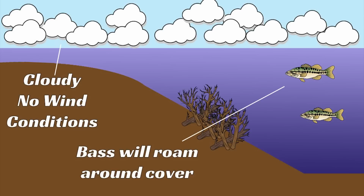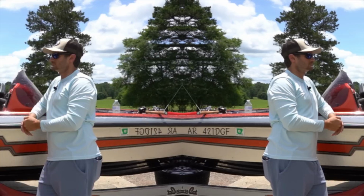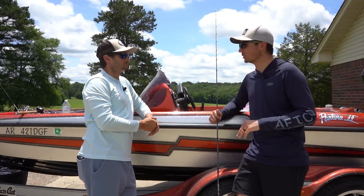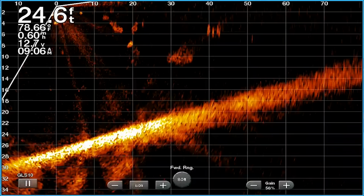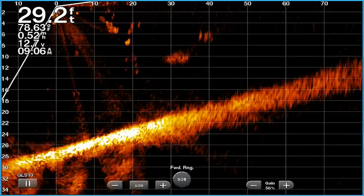But when it's cloudy and no wind, those fish tend to roam more, and without the wind, they don't really position anywhere. So if you look at some of these sonar recordings we have here, you'll see there's bait everywhere on these areas, and these fish are just kind of randomly chasing bait fish out in the middle of the lake. And I've found in those conditions, especially early summer when those fish haven't fully set up in their schools, the best way to catch those fish is to pick up a moving bait.